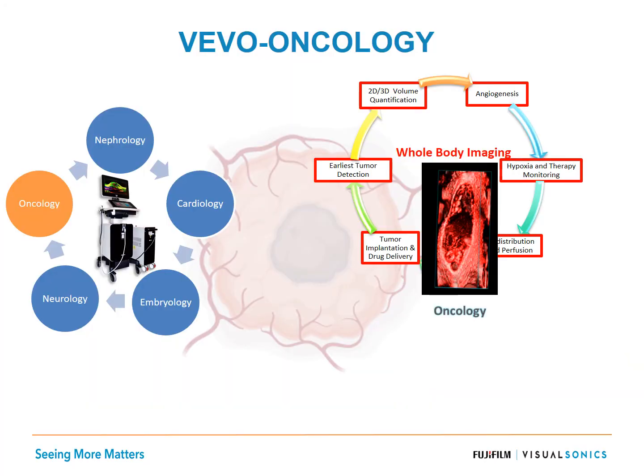The Vivo system is our multimodal imaging platform. It's a fantastic research tool that can be used for many different application areas: cardiovascular research, developmental biology, nephrology, neurology. But today I'm going to focus my presentation on what the system can do for oncology.